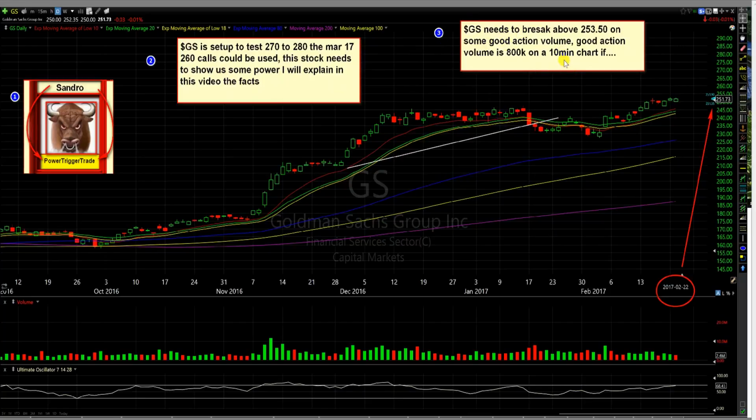GS needs to break above 253.50 on good action volume. Good action volume is 800K on a 10-minute chart. Now, if we don't get that volume as we break 253.5, these are the instructions here, and I may need to make another update, because the key is power. But as it stands, unless I make another update, if we don't get the power and volume through 253.5, you need to watch for a hold above 253.5. Look for power towards 254 to even 255.